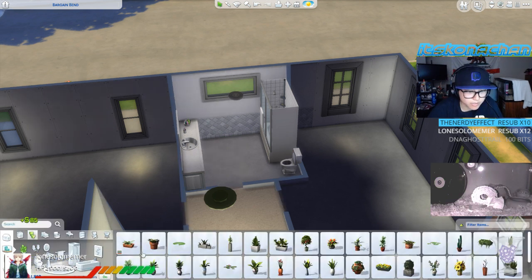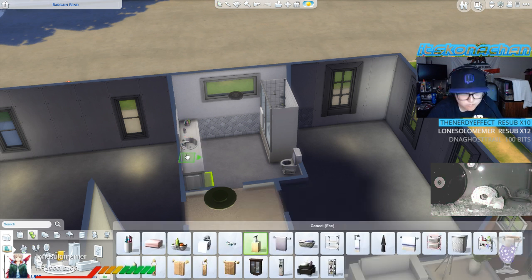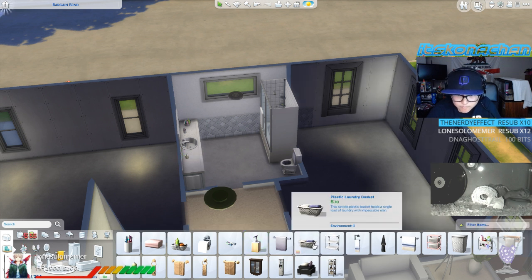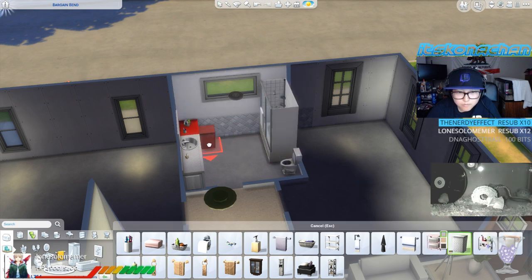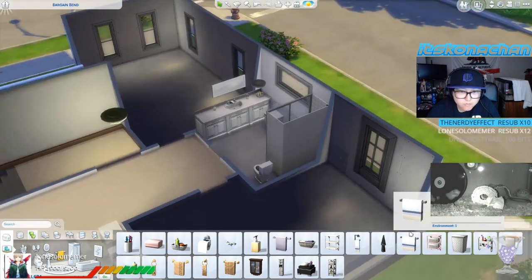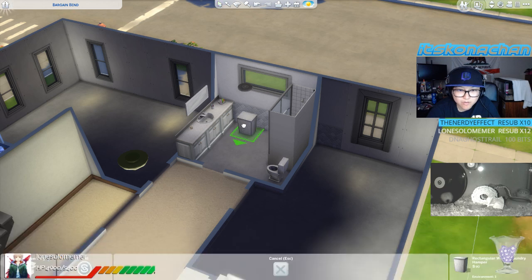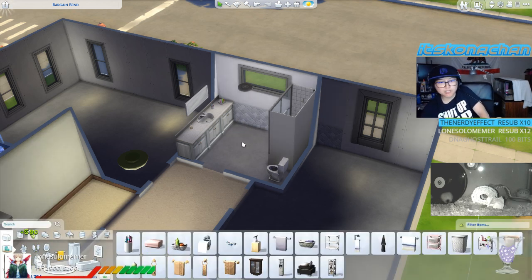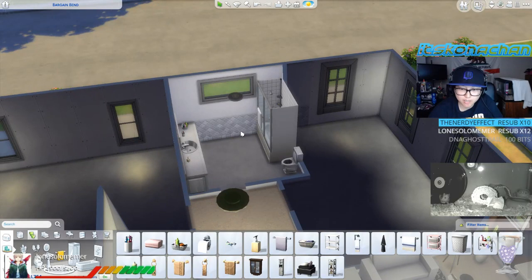I could probably put the hamper over there, actually. Wash your hands, y'all. Is that weird having a laundry hamper in here? Okay, I think we're good. I don't think we need anything else in here.